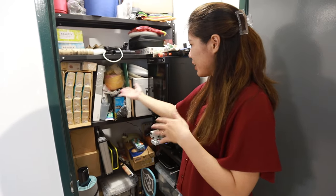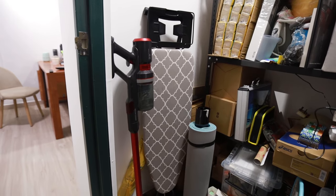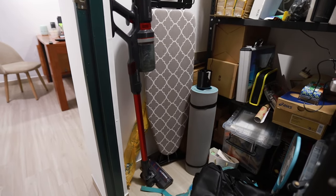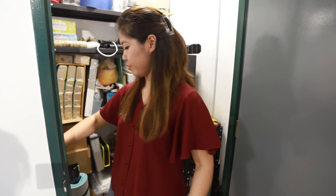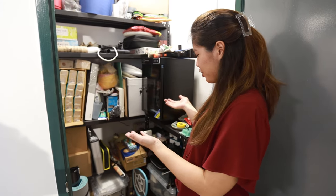We also have more storage stuff that should be in the storeroom. We have our ironing board, our iron, then we also have our vacuum cleaner together with its vacuum cleaner holder attached to the side of the wall for easy storage. So that's all to our humble storage room.